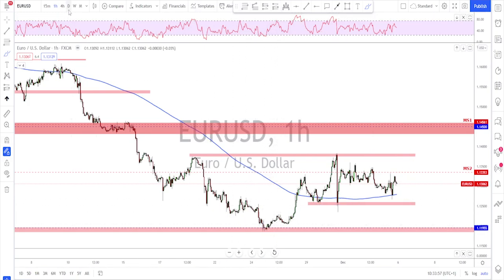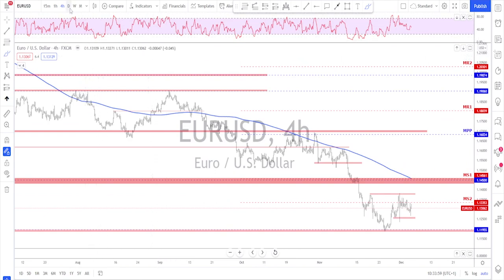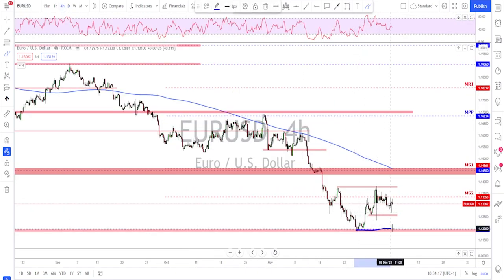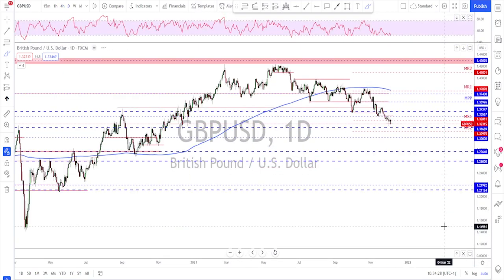Now if this break happens to the downside, I want you to really keep an eye on this level, because a break on the daily below this level is going to be a big deal, because there is nothing below here. So that's why I think this level is going to be strongly defended down here, and I see it as a key area for the bulls to defend. So even if they go outside of this range and go down here, you need to potentially look for a bounce from this area on the EURUSD.